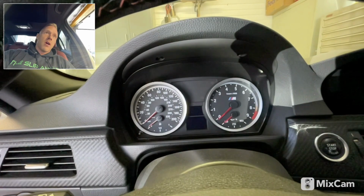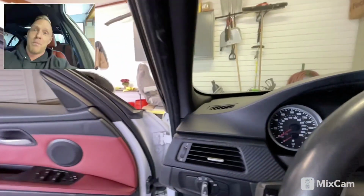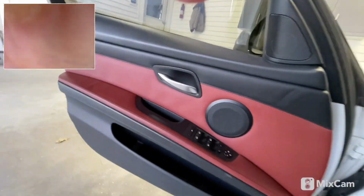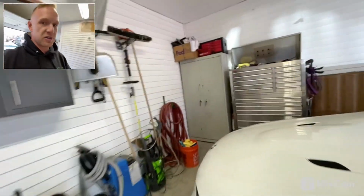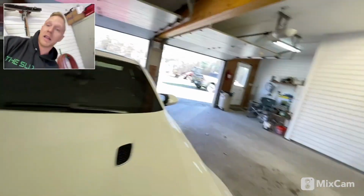Future plans for this car. I want a carbon airbox, a full carbon airbox badly. Oh, I already popped the hood. But it's like $2,500 for essentially, I don't know, pretty much no horsepower gain, but a lot of sound gain.